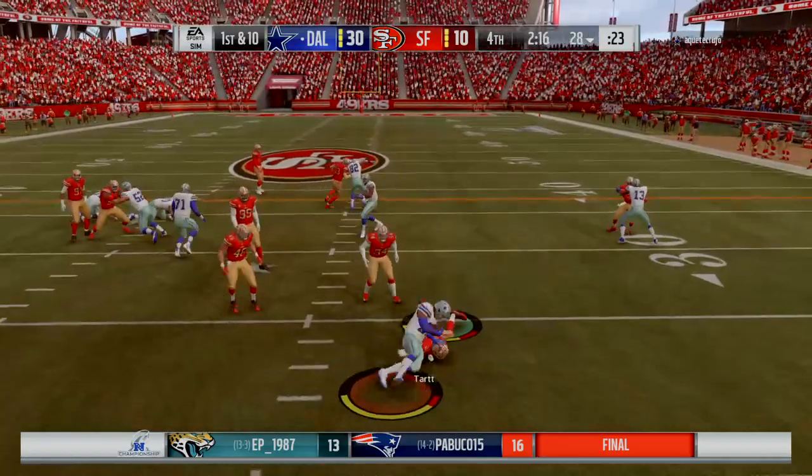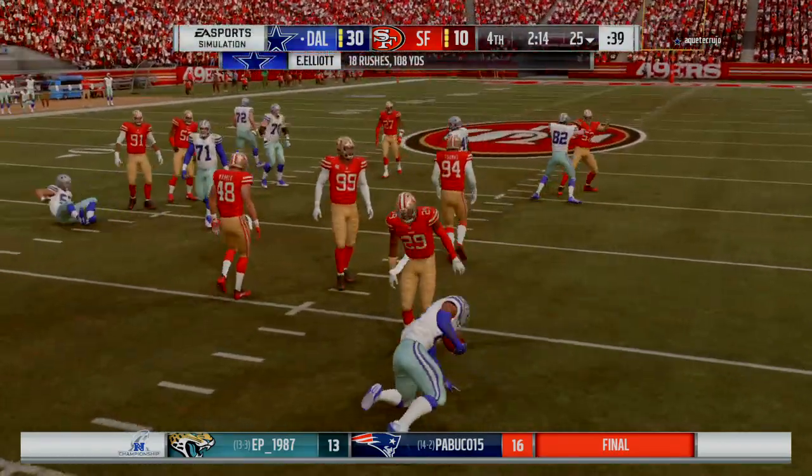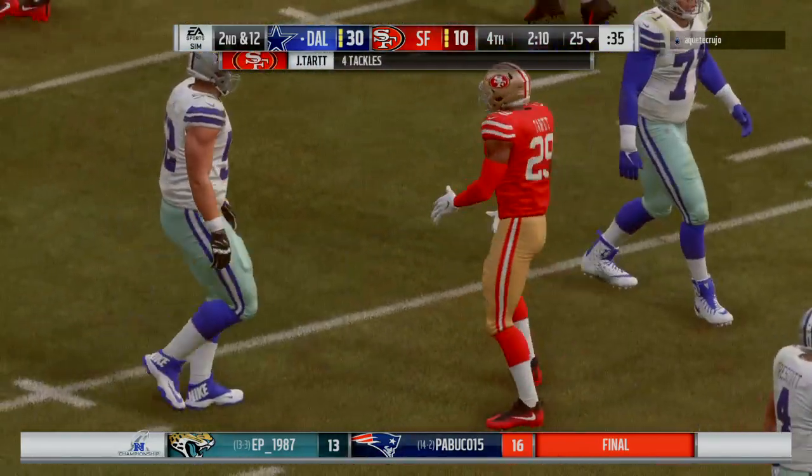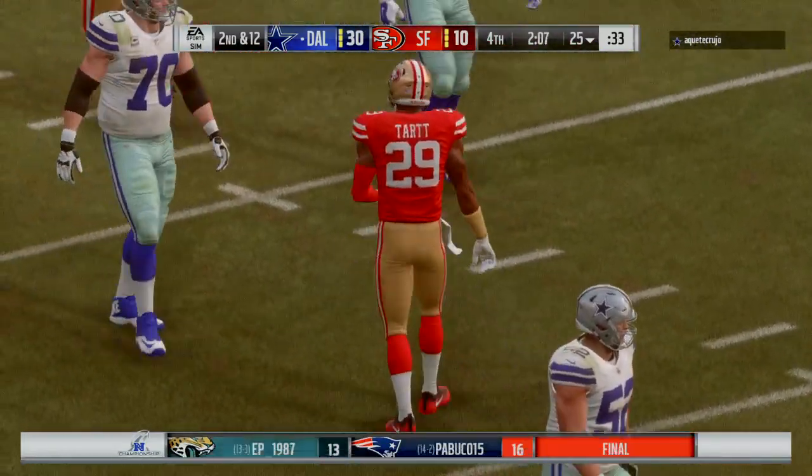They'll run with Elliott. And maybe a measure of revenge there. He's had his way in this one, but this time they get him behind the line. It's a loss of 2 there, bringing up 2nd down.